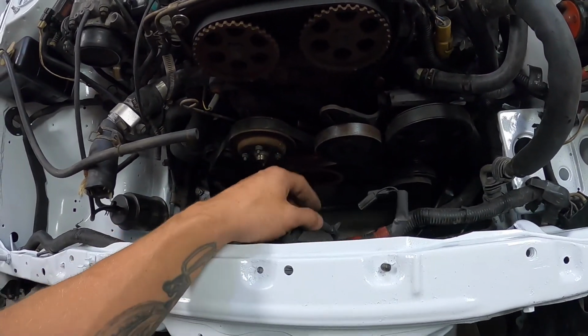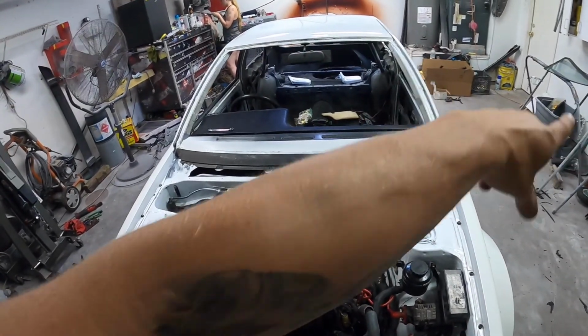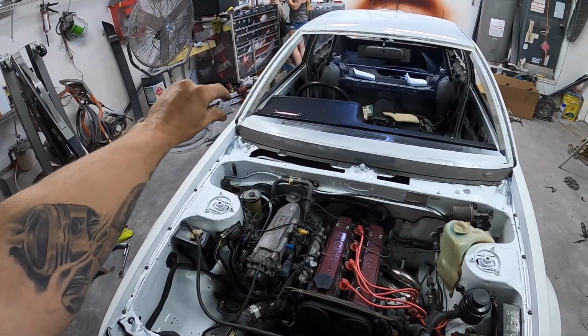These here, I believe, are for the AC fan. So once I get that plugged back up, I believe that's where those will go. And other than that, all the plugs are plugged in. I've got to mask the car off and paint that section right through there.